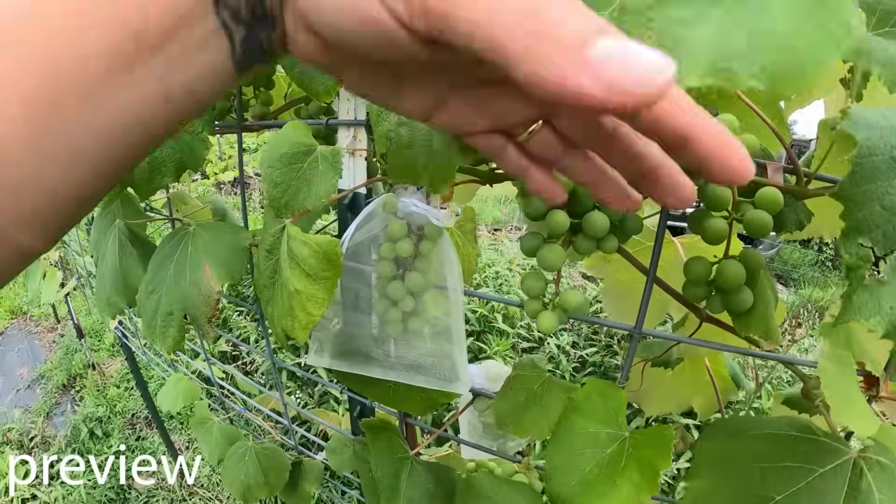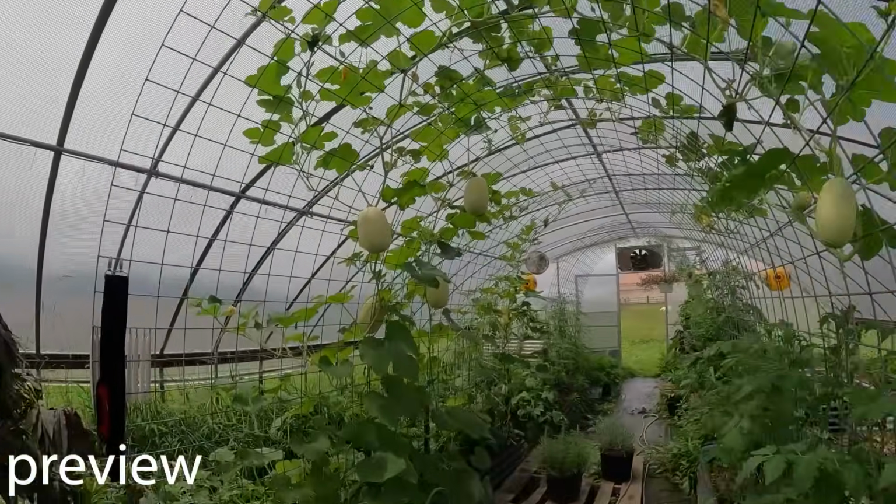Cabbage. So far, so good. Not what I thought I planted. And what I think we're gonna be able to get off of these.